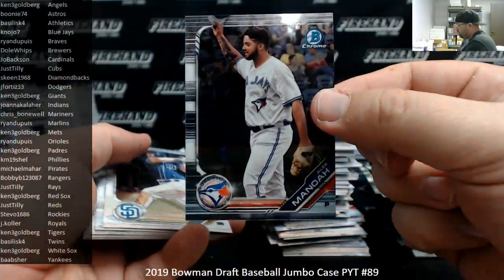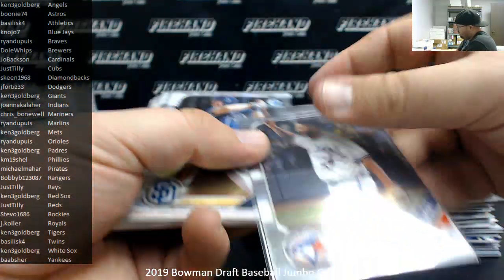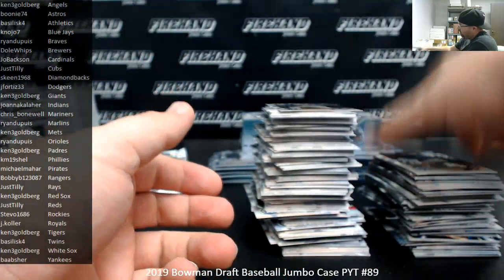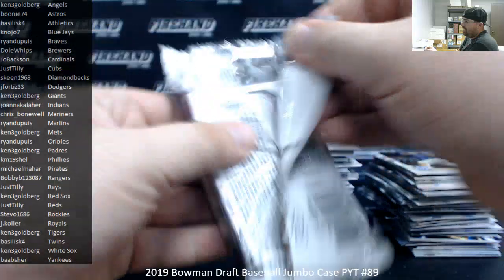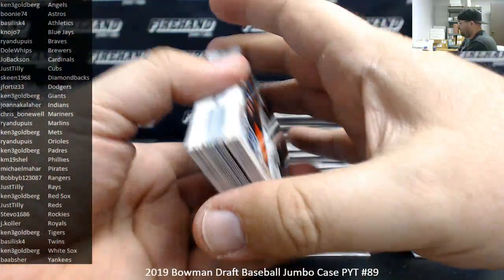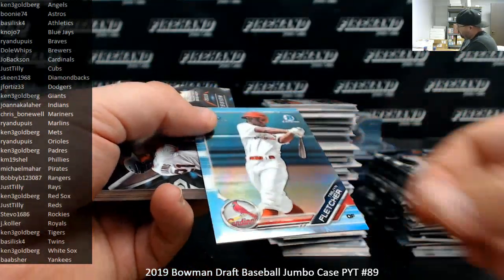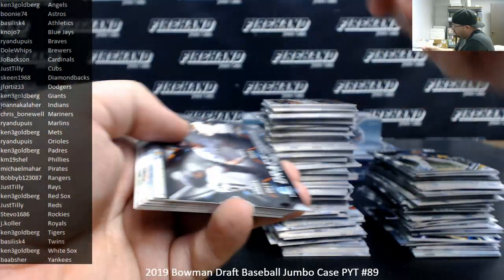Alec Manoah, that's a photo variation for the Blue Jays going to Nojo 7. Yeah, I think it took Robert threatening to commit an act of harakiri before. Hey, I'm not saying complain mojo doesn't work. It does work. I'm just saying it doesn't work all the time. Trey Fletcher, sky blue refractor for the Cardinals.